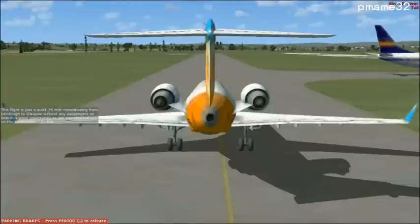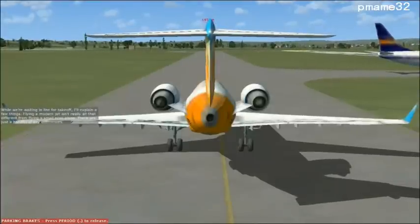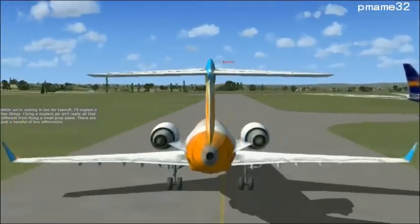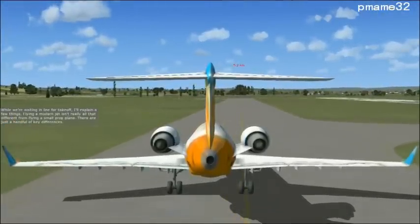Checked out on the Bombardier CRJ700. While we're waiting in line for takeoff, I'll explain a few things. Flying a modern jet isn't really all that different from flying a small prop plane. There are just a handful of key differences.